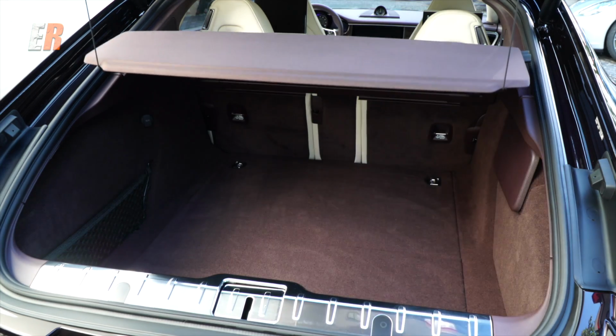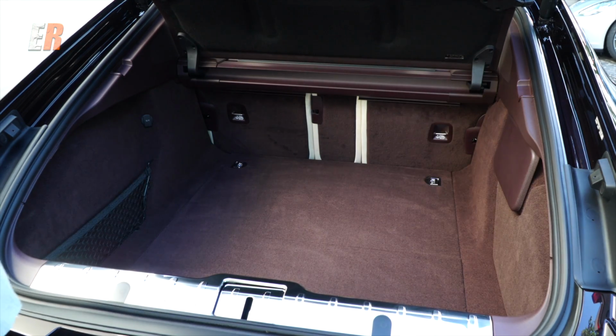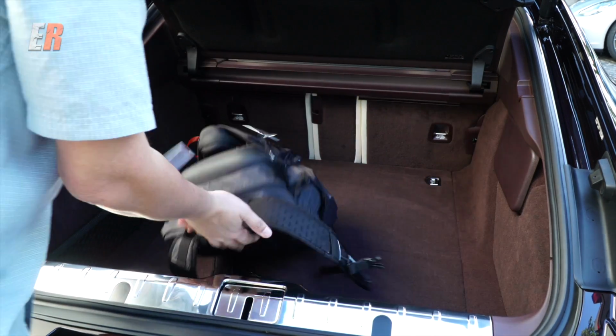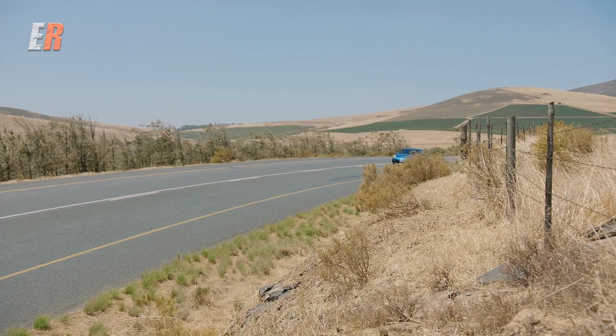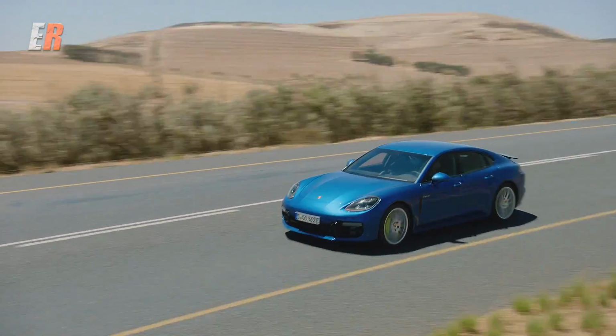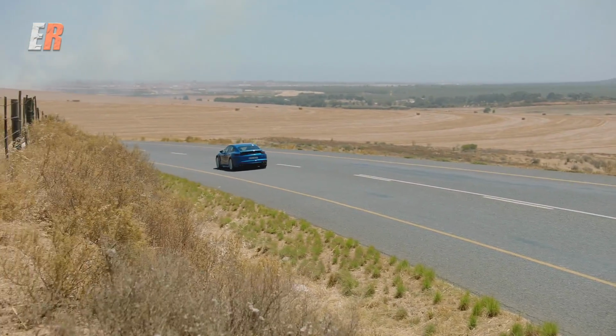The range, 50 kilometers of electric only. And get this, electric, you can go up to 140 kilometers per hour on pure electric. And you did that yesterday. I did that. Right now we're doing 94. And it's silent. And the wonderful thing about this car is it has so many different modes. We could literally spend half an hour telling you all of the different variations that you can drive this car.